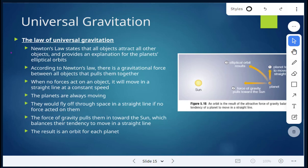The planets are always moving. They would fly off through space in a straight line if there was no force acting on them, right? So it's the force of gravity that's pulling them in towards the sun, and that's what's balancing their tendency to move in a straight line. All right, and that is the result. It's an orbit for each planet. Okay, so here's the planet. They would tend to move in a straight line, but we have that force of gravity that's pulling towards the sun, and therefore we see those elliptical orbits.